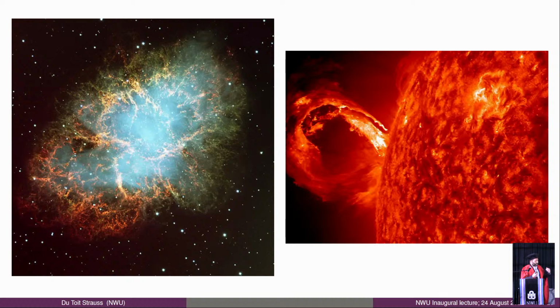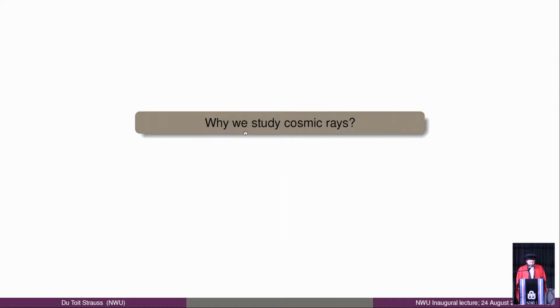Coronal mass ejections are a big thing that happens on the sun. During that explosive event, you accelerate a lot of particles, and those particles can reach Earth. If they reach Earth, they can be measured at ground level or in the atmosphere as even higher levels of radiation. So we have these particles, they propagate through space, they reach our Earth's magnetic field. Some of them can penetrate the magnetic field, then they reach our atmosphere, and they essentially make our atmosphere and space radioactive. So that's already the answer to the question, why do we study these particles?